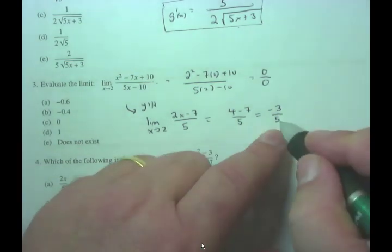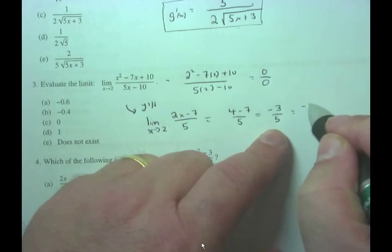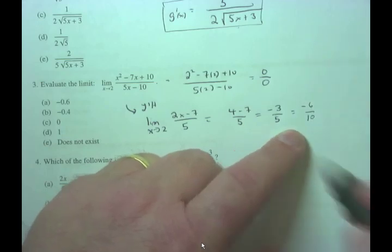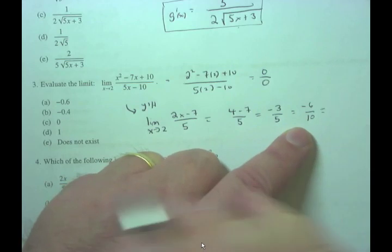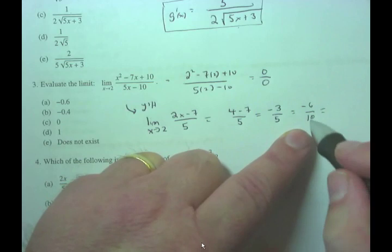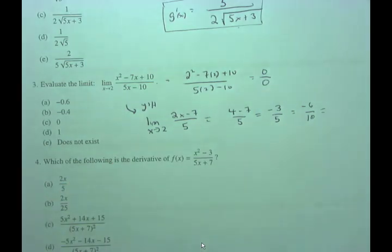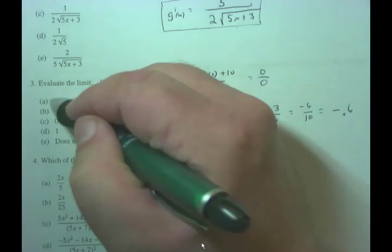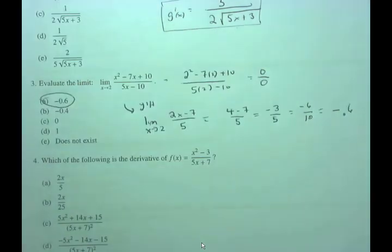All right. Negative 3 over 5 is the same thing as negative 6 over 10, right? Because I multiply top and bottom by 2. Now, when I divide by 10, that's my point system because we deal with the 10 decimal place system here. So, what do we got here? This will be negative 0.6. So the answer is clearly A. Does that make sense? I don't know why they did this. I don't know. I didn't make up the exam. All right.